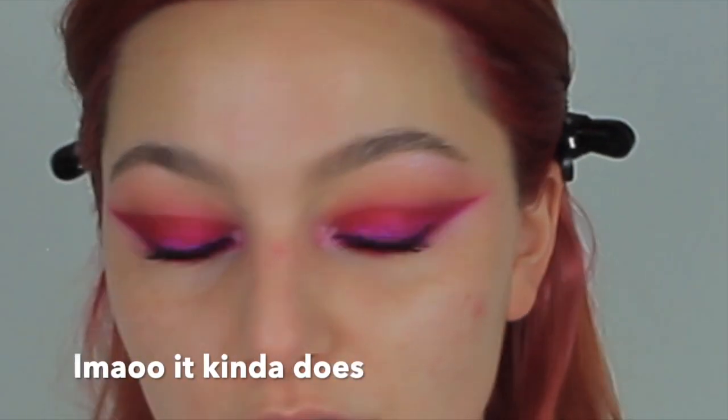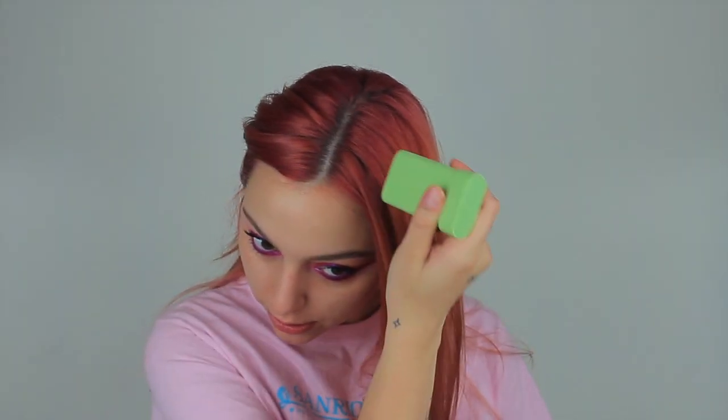I think this would be really cute if you were doing a no makeup day and you just put this on the high points of your face just to add a little extra glow, or if you were at the beach. This is definitely going to be a summer fave kind of thing. I hope that my face doesn't look like it has orange squares all over it. So let's just do a little bit, see what happens.